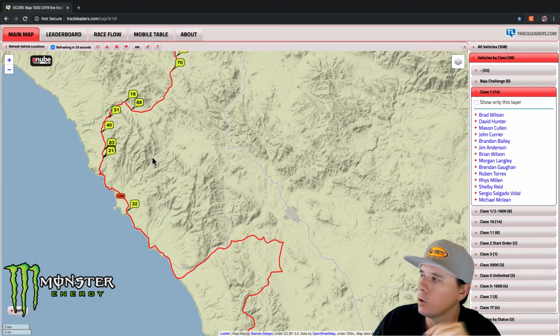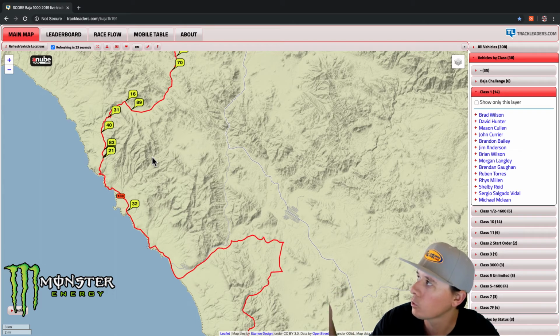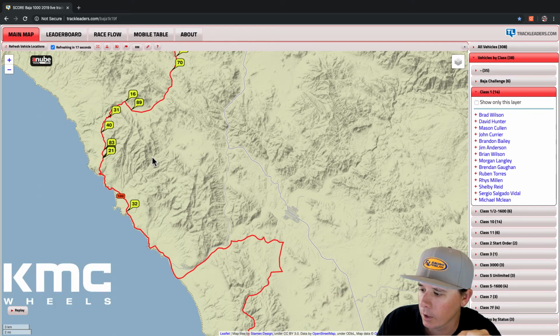In between my updates, you can go to Race Desert. They have pictures coming in. They're also sharing our updates throughout the day. Also, Score has their live video feed. It's actually been pretty good so far. They've had some drone coverage. I'm looking at it right now. So between our updates, I'd go over to Score and watch their feed and then check Race Desert and then come back here at the top of every hour.